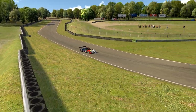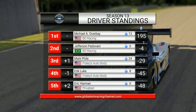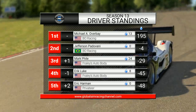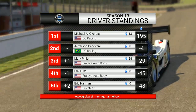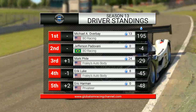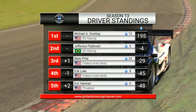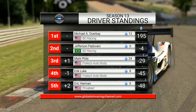Now, the championship. I talked about it. It's gotten very, very tight. Padovani has outscored Overbay by 14 points in the latter half of the season and has closed in. However, because he missed the first round, he has no drop weeks. So that won't really come into effect except for Overbay if he has a DNF out here very early on and finds himself lower down the standings, because he still has 13 pocket points.